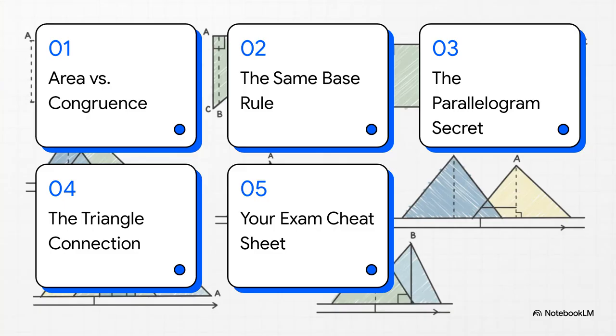So here's our game plan for cracking this thing. First, we've got to get our definitions straight. What's area? What's congruence? Then, we'll uncover a super important rule that's going to guide our whole investigation. From there, we'll expose the secrets of parallelograms and triangles, and you know I'm not going to leave you hanging. At the end, I'll give you a cheat sheet with all the key stuff.